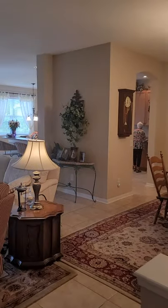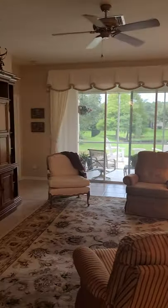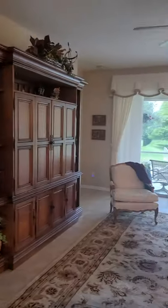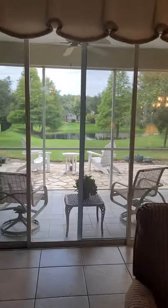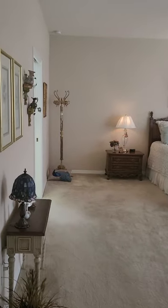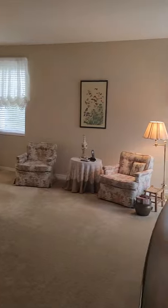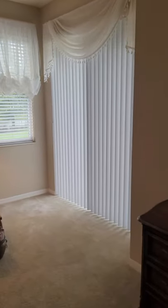Nice open floor plan, dining room, living room. We're gonna go take a look at the master bedroom. That gorgeous view in the back. Huge master bedroom, it's 22 by 23 feet. It's got sliders that lead out to the lanai.